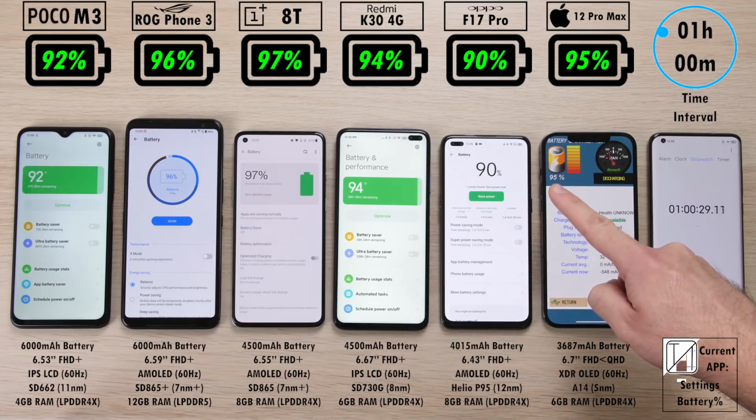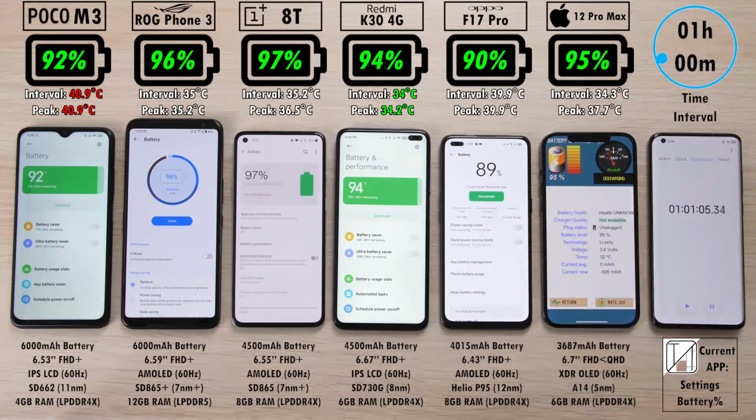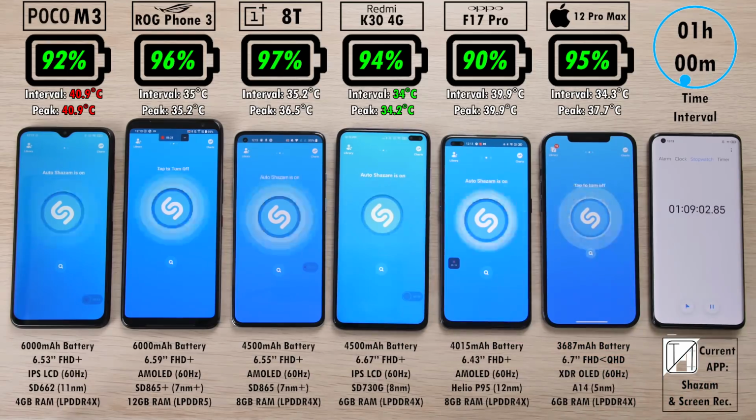After that 1 hour mark interval, we have 92% on the POCO, 96 on the ROG, 97 on the OnePlus, 94 on the Redmi, 90 on the OPPO, and 95 on the iPhone 12 Pro Max, which is indeed beating the POCO M3 all the way on the left, even though that has the biggest battery of the lot and the iPhone has the smallest battery of the lot.